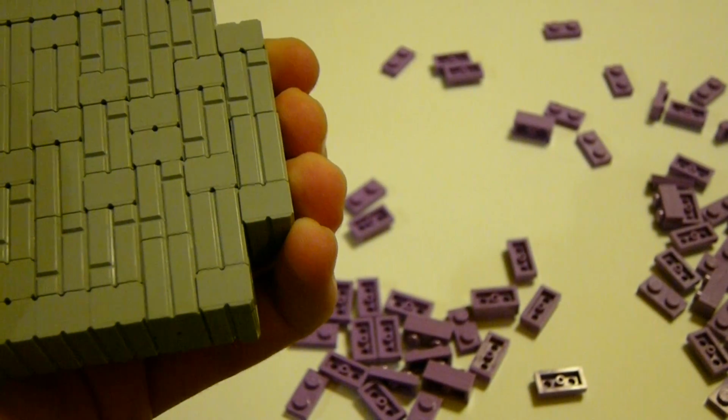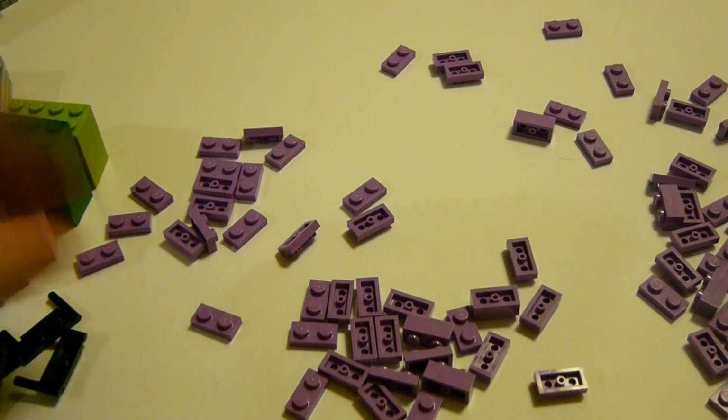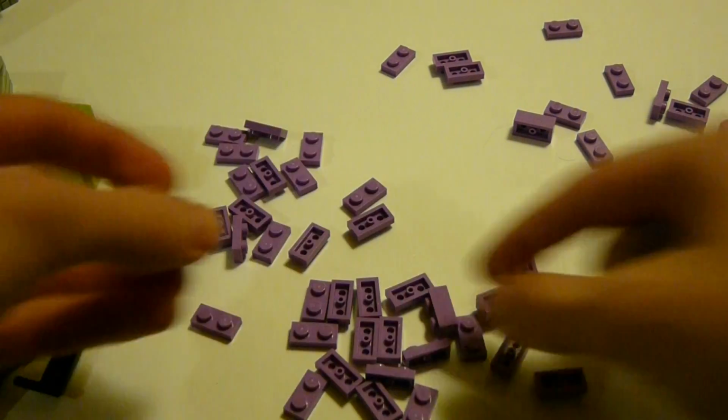Wow. That is a lot of bricks. That is really nice. I almost feel like I screwed up my arithmetic there. That's, wow, that's like $14 worth of them. That's pretty sick. So I'm gonna have to double check that later. 212. Not bad. And then, time to count these nightmares.